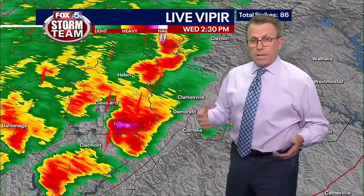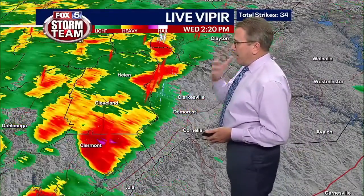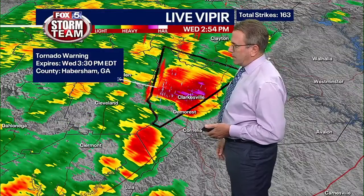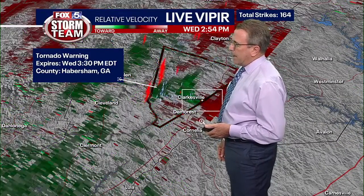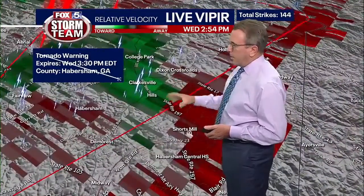And as far as tornado warnings go, we could be doing this a lot throughout the day tomorrow. We get those bands moving through. Tornadoes are going to be in play with that hurricane that comes through. But again, this is what we're looking at right now.